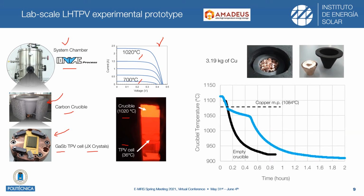We have conducted preliminary experiments using copper as a phase change material. Here you can see the pictures before and after the experiments. And on the bottom you see a graph that shows the temperature of the bottom part of the crucible as a function of time for two cases, where we have an empty crucible and a crucible that is filled with 3 kilograms of copper. So we see here that the phase change occurs in a narrow temperature range that is slightly lower than the melting point of copper, just because the temperature is measured in the crucible but not directly in the copper.